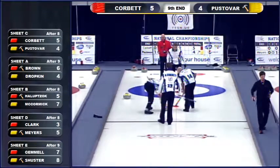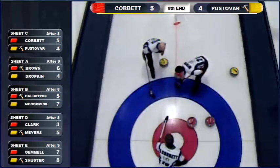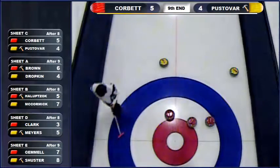Just got to be in a great spot. Don't hurt. Leave something there. Right, freeze here. Oh, that's good. That's a nice shot. Yeah, that rock's in a nice spot.